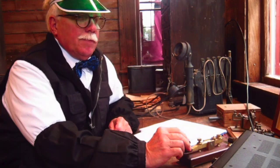Here is our next Morse code letter. W, whiskey. Whenever you hear the sound, write W.